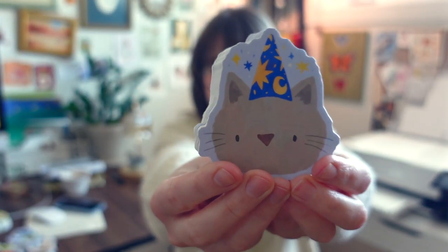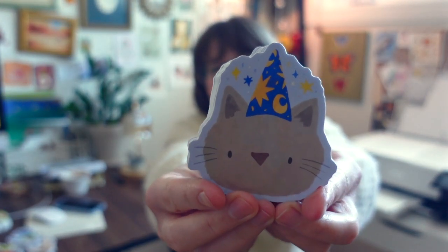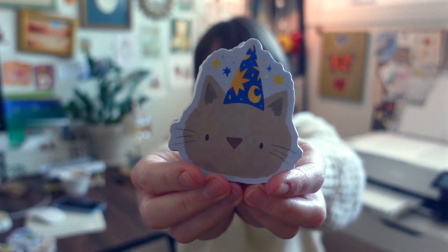Now for the exciting part is the new stickers. You would have seen a reveal of the illustration for this one if you watched my last vlog. But we have Wizard Cat. I think he turned out really, really cute. The colors look really good. He's just cute and fun.